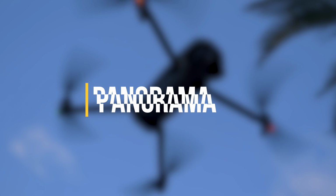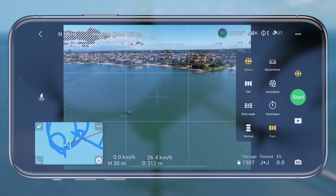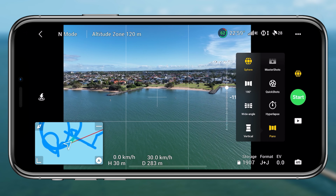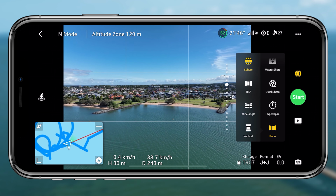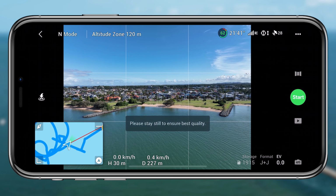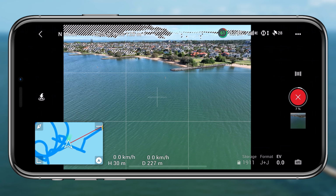Moving on to the panorama mode, we finally have options to use panorama mode with high resolution photos. So there's 4 options here. You can either capture a sphere, a 180-degree shot, a wide angle shot, or a vertical shot. So I tested all 4 of them, and again, as you would expect, it worked flawlessly. Very unique perspectives, as you would expect.